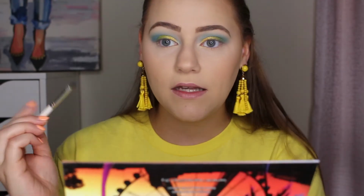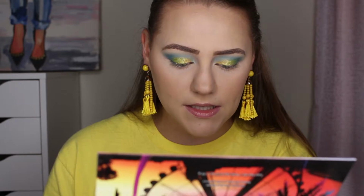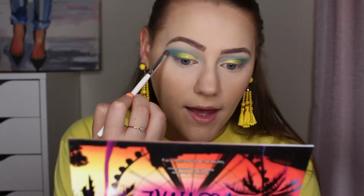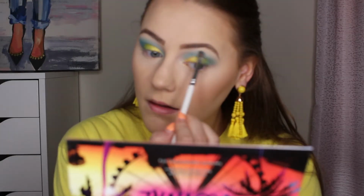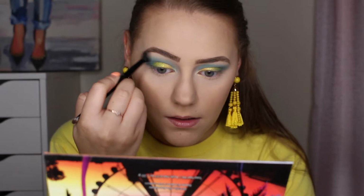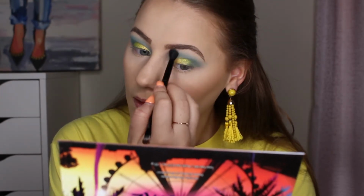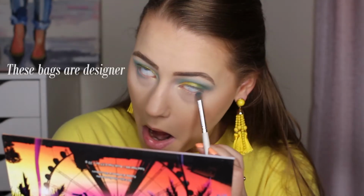And then going back in with Palooza on that e.l.f. brush, and I'm just going to sweep everything together with that. Back in with the Anastasia brush, and I'm just going to blend everything out. I'm going to go in and smoke out the lower lash line, and to do so, I'm going to go in with the color Palooza.